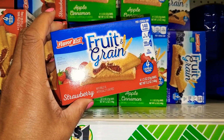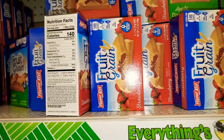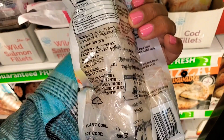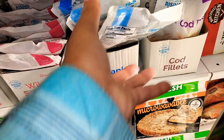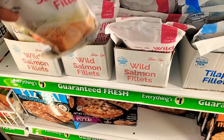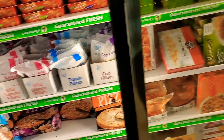So I'm guessing this is Dollar Tree's version of a Nutri-Grain bar. And another section I normally just breeze past, but this definitely caught my eye. They have cod, tilapia, however you pronounce it, and salmon fillets at the Dollar Tree. Like, how awesome is that? Not sure how they taste, but based on just the packaging, since that's all I have to go off, that actually looks like something that would possibly be at Target. Do you see it, or is it just me?